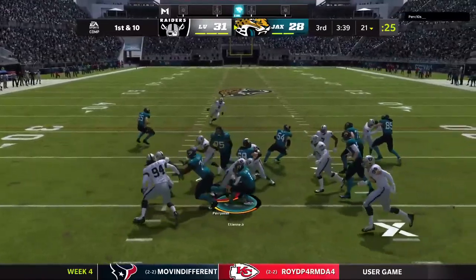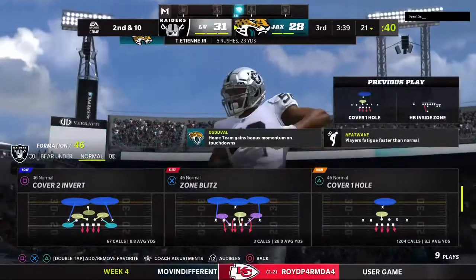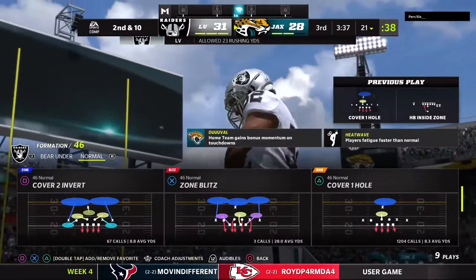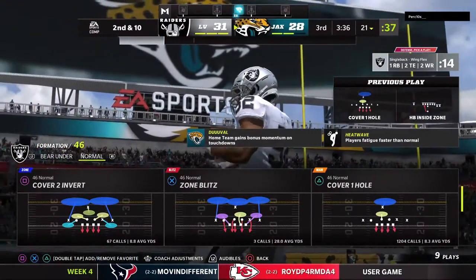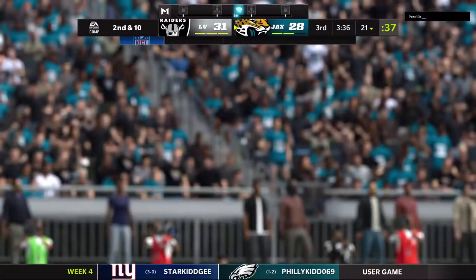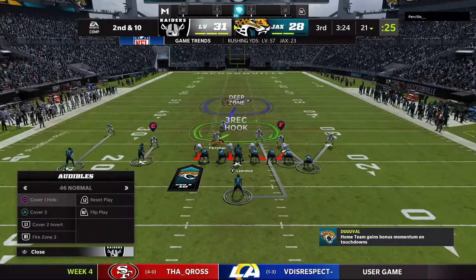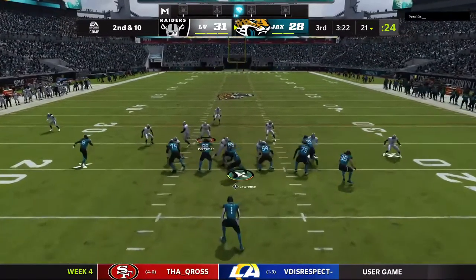Now Etienne to start the drive. And he's stopped immediately there. No gain on the play. Second down. As usual, the hallmark of a good run defense, linebackers making plays near the line of scrimmage. Absolutely nowhere to run there. A good action to this point in the third quarter. Just a three-point game. Second and 10.